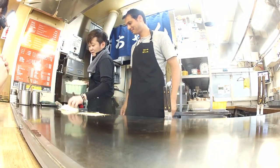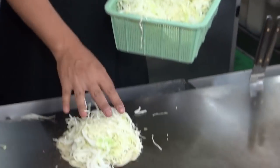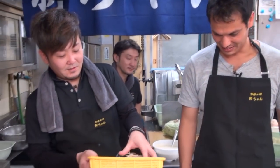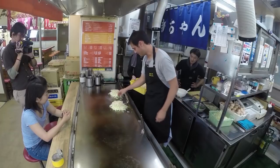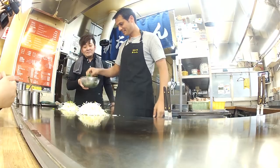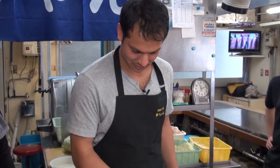The cabbage goes on top of the pancake. Cabbage is important. Moyashi. Moyashi bean sprouts on top of that. That is all volume. A mountain of vegetables already. Negi. Green onions and seasoning. Then a secret ingredient.